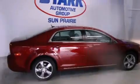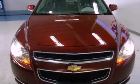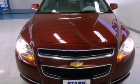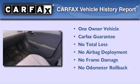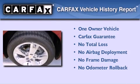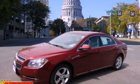With an EPA estimated rating of 33 miles per gallon on the highway, it doesn't compromise fuel efficiency for size, comfort, or fun. This Chevrolet has had only one owner, and it qualifies for the Carfax buyback guarantee. Stop by today and test drive this automobile for yourself.